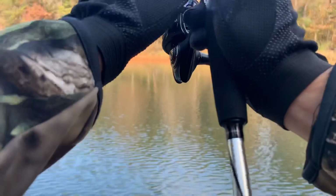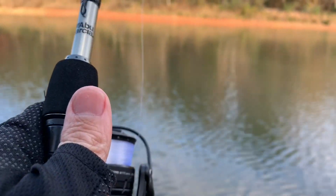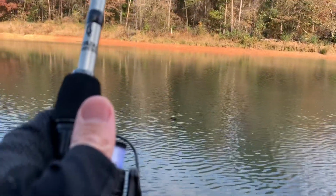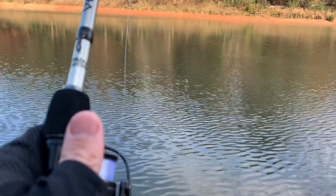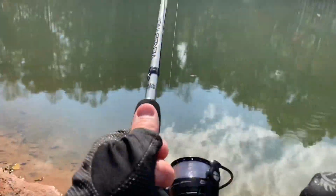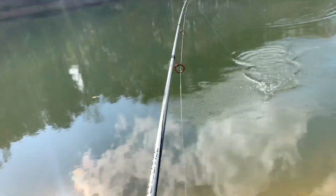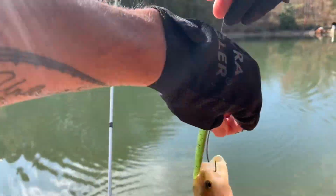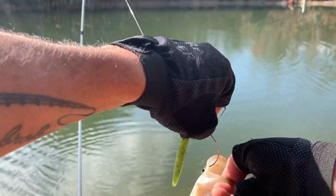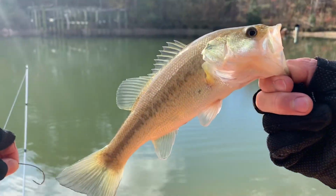All right, I'm right back out there again. I'm gonna leave my bail open and let that thing just float all the way down. Finally, little bitty tiny guy. Dang. That's a big difference from going from a 7-pounder to a dink. But we'll take it. Appreciate it, bud.